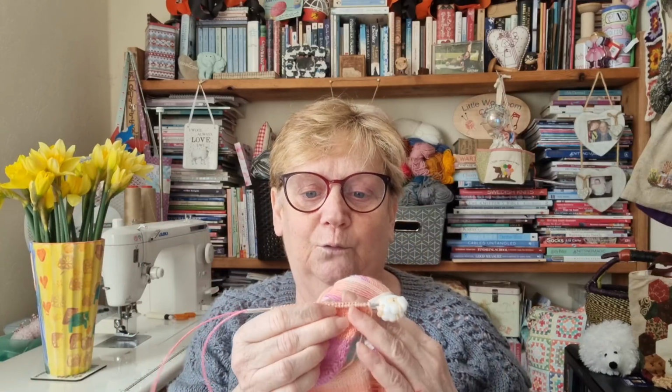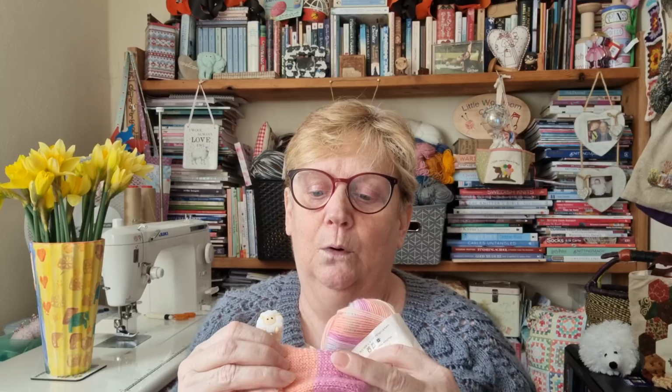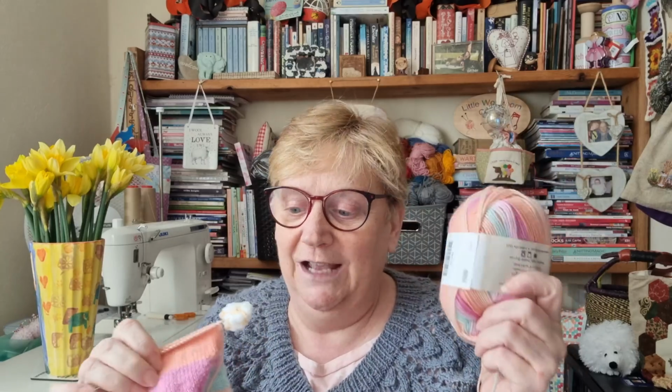Yeah, I've weighed this, and it's just over 30 grams. So I've got 5 grams to play with. So I'm going to see if I can put another couple of rounds on this, to make it a little bit more. I've got 10 on there I think at the moment if I look at my yarn counter. Then I'll put my cuff on, and then I'll cast on the other sock, and then with these I'll be able to do another pair.